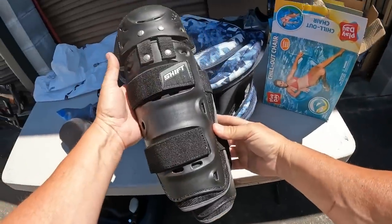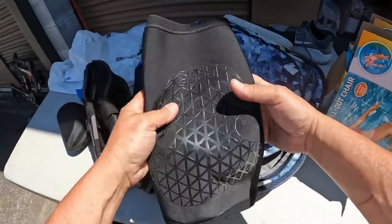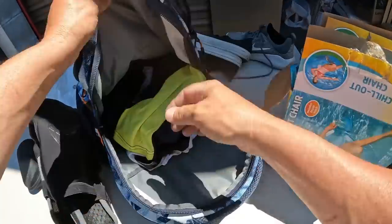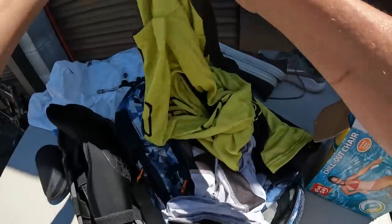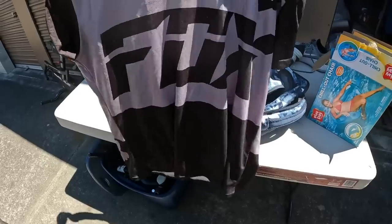Okay, a couple knee pads here. I have a feeling he's into BMX or motorbiking or something. Bower. Some kind of more knee braces or elbow pads or something. Yeah, check that out. It's pretty cool. Troy Lee Designs. Yeah, Fox.